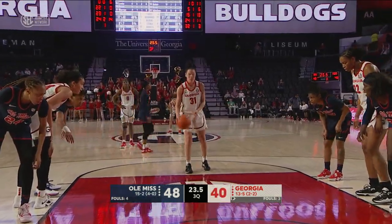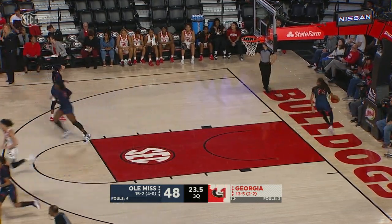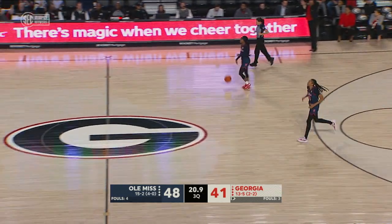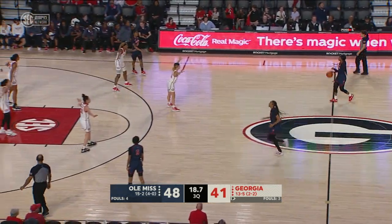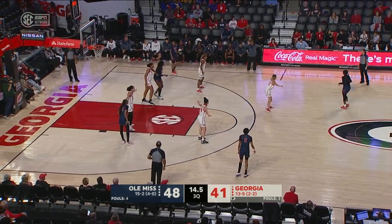Again, just a tribute to both of these coaching staffs and teams. So good defensively. They don't foul a lot. One reason they're good defensively, they don't foul a lot. They play really good defensive basketball. Georgia has outscored Ole Miss in the quarter, 19-16. The first quarter, they've outscored the Rebels.